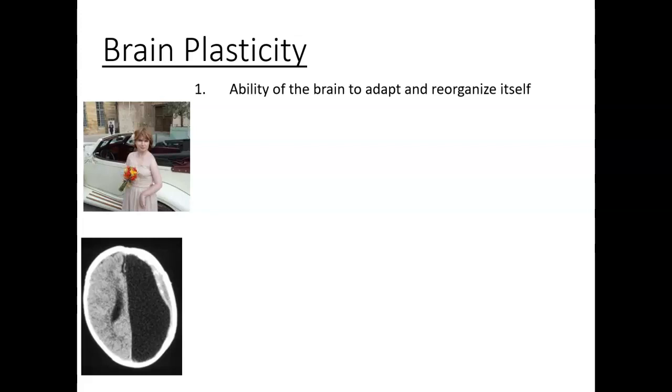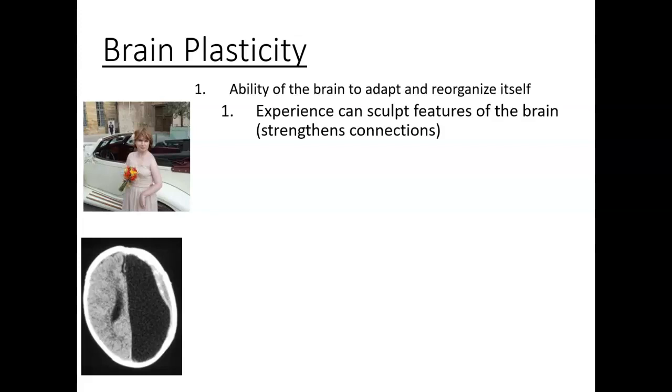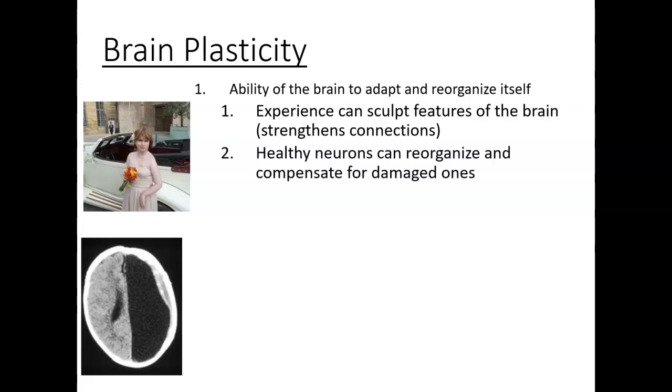So what happens after something that radical, or even something like a stroke or tumor removal, is that we now know the brain can adapt and reorganize itself. First of all, experience can sculpt features of the brain. Let's say you are a stringed instrument player and you play the violin extraordinarily and you practice 4 hours a day. Well, it's possible that the right side of your brain that corresponds with your sensory cortex and your motor cortex, because you're pressing on the strings with your left hand for most people, that part of the brain is actually going to have stronger connections and more neurons devoted to it.